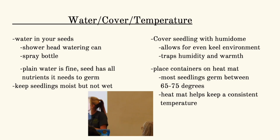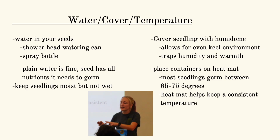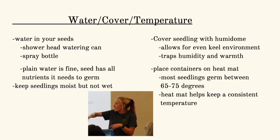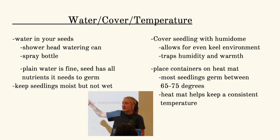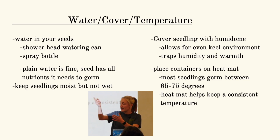So watering in your seeds is very important. I know we started with damp soil, but you're going to want to water them in. And this is where I said a shower head watering can is better. Or if you have the setup with a hose, definitely use the shower head feature on the water wand. And always, always, always water spray bottles especially, or if you're using the mist dial. Some people at Landon's like to use the mist. I prefer the shower head.